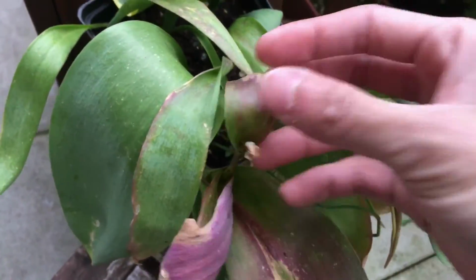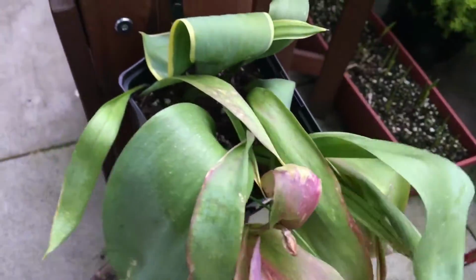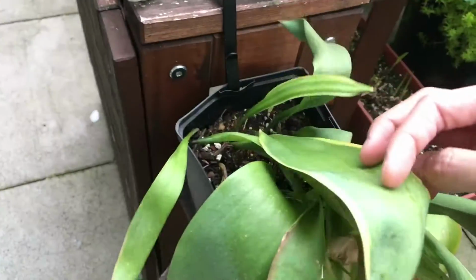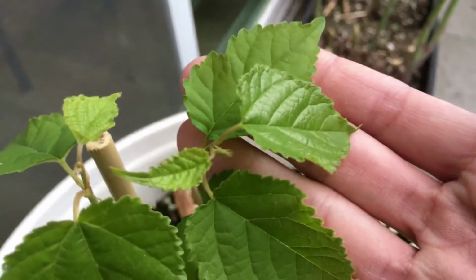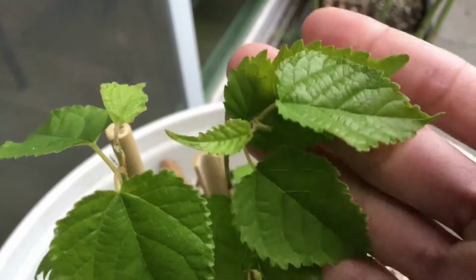Tulip, no tulip this year. You can see the flower is dried up and just a lot of leaves. So I'm just going to let it recover. Here, the mulberry looks pretty much the same, but the leaves are getting a little bigger.